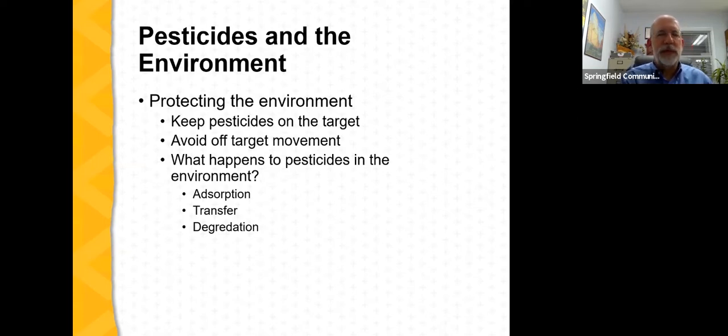Now, what happens to pesticides in the environment? When we apply a pesticide, our goal is to apply it to the target, but some of it does unavoidably miss the target. For example, if it hits the soil, the pesticides can actually be adsorbed to soil particles, and they can remain present for a period of time where they can impact soil life. And this can be a negative aspect.